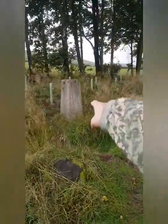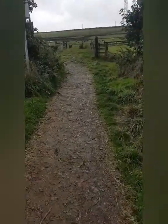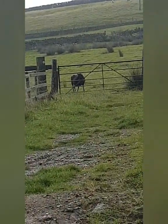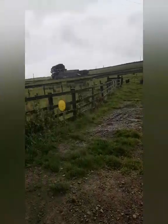These are markers, aren't they? As you get them on the fields when you cross boroughs. There's a little black sheep there, look. What's happening? You good? Got all these sheep, look.